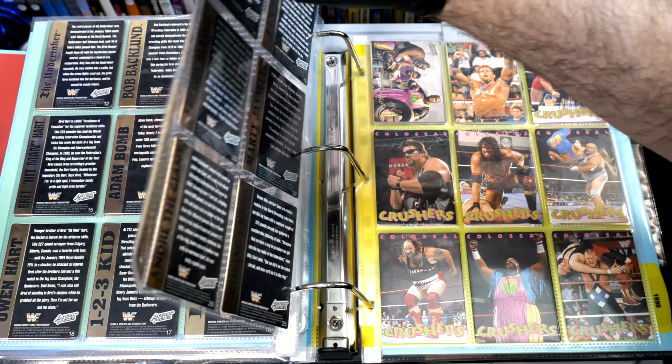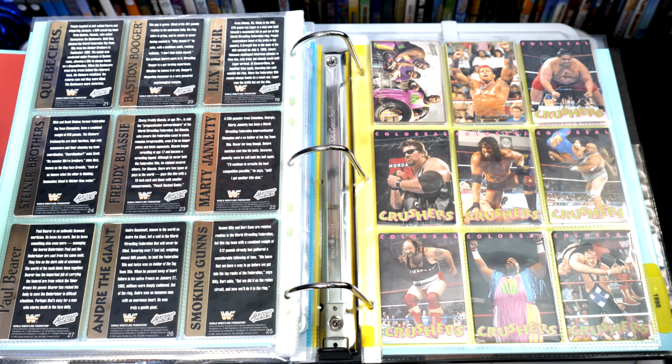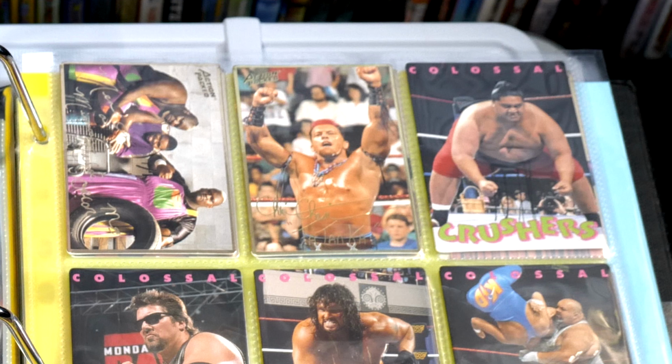And let's turn the page. On the top, you have Men on a Mission with Mabel, also known as Viscera. And then you have Tatanka. And Tatanka was quite the popular wrestler back then. He was undefeated for quite a long time.